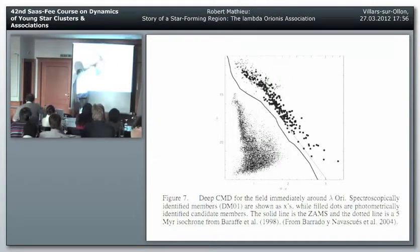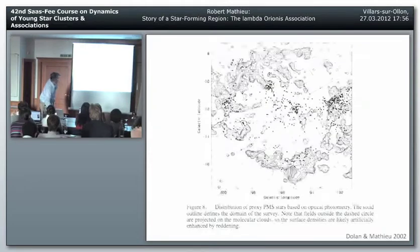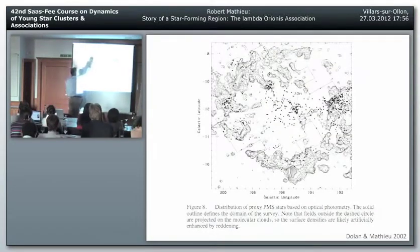This is where the Barado study picked up with deep photometry, only right in the core, right around the OB stars. But it's another way to find low mass stars. There's a pretty good separation from the field to the pre-main sequence. We did a similar study, but not as deep, by doing imaging over this entire domain. This is why you have thesis students, because there were a lot of CCD images taken here.